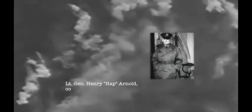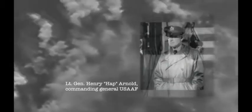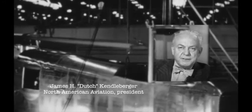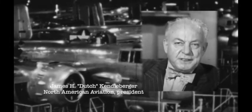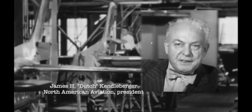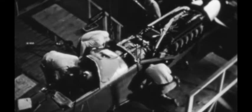Lieutenant General Hap Arnold was a supporter of the idea of the Army Air Force dive bombing. Arnold's enthusiasm for dive bombing was realized by North American Aviation's president, Dutch Kindleberger. Kindleberger recommended some changes in the armament, strengthening the wing and airframe, and the addition of dive brakes to the P-51A model. The A-36 went into production and flight tests were completed in 1942 at Eglin Army Airfield in Florida.